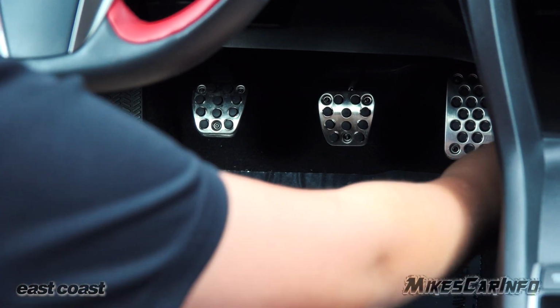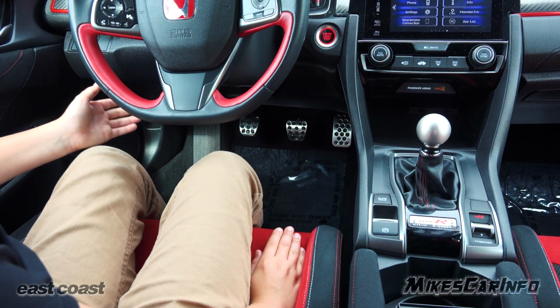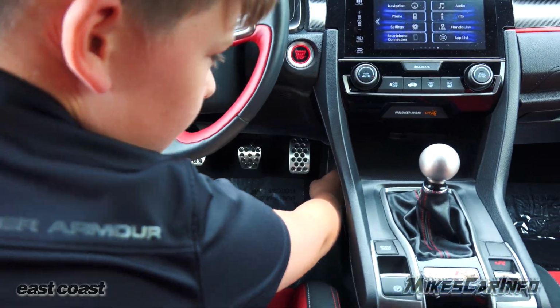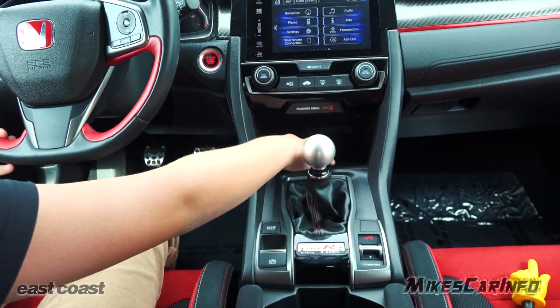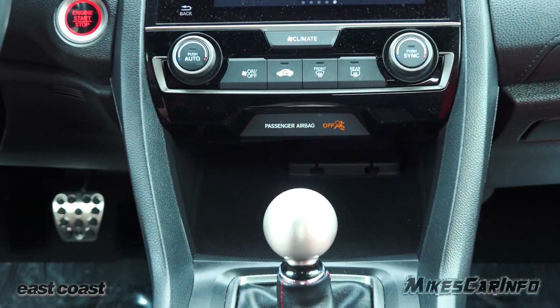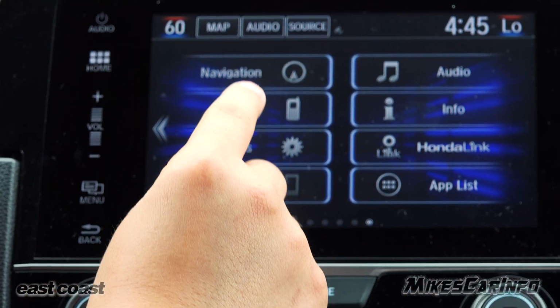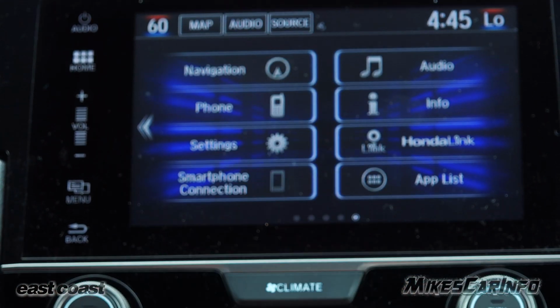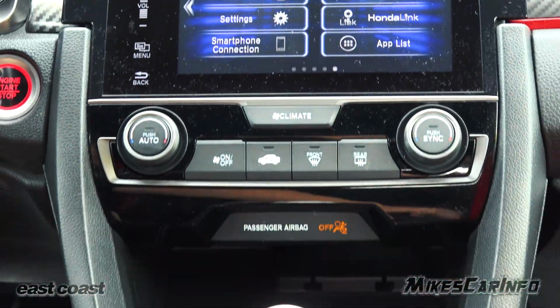And then over here, we have a 1.5 amp regular speed charge USB port, and you take your USB cord and you run it through here, and this is where you can plug in your phone for Apple CarPlay or Android Auto. And this is where your Apple CarPlay and Android Auto screen would show up. So you would just tap that, and then you would have your full suite of smartphone settings.